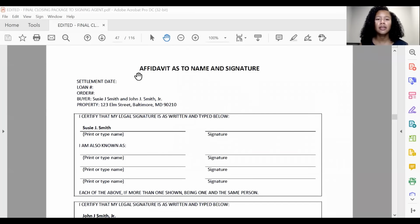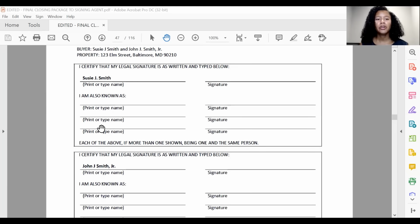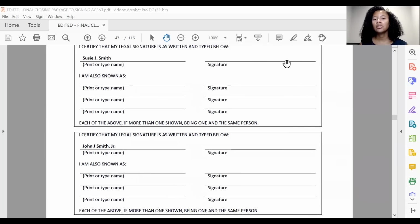You get to this document here. This is basically the signature name affidavit. When you get here, you'll say something along the lines of, "Susie, can I get you to sign Susie J. Smith over here, just as it is over here?" While Susie is signing this document, I will look at the ID cards she gave me. If one of her IDs says Susie Smith, then Susie is going to print Susie Smith here and sign Susie Smith. So she's signing and printing without her middle initial.